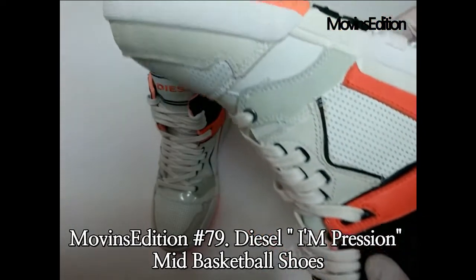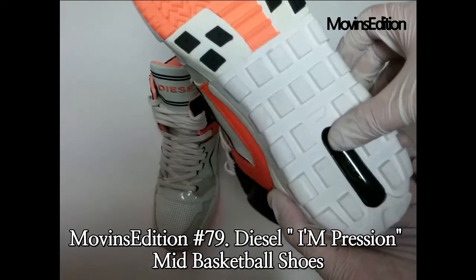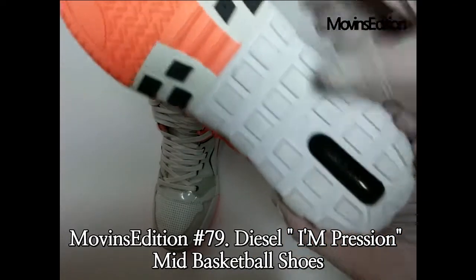The new mid sneakers from Diesel's Pression collection are recommended to Diesel collectors and high-top enthusiasts.